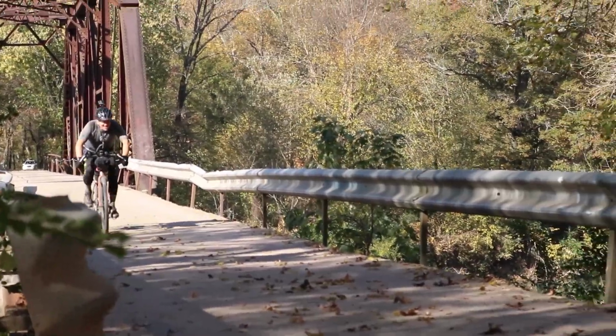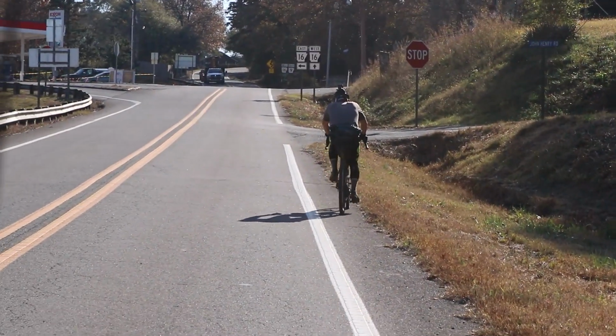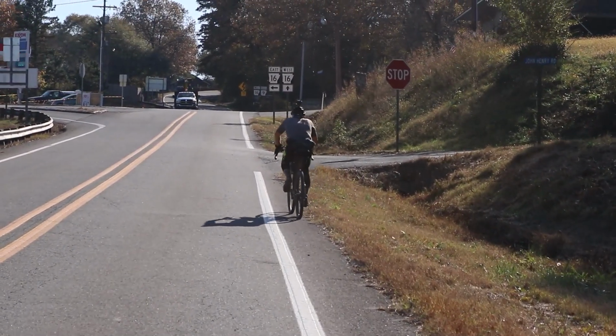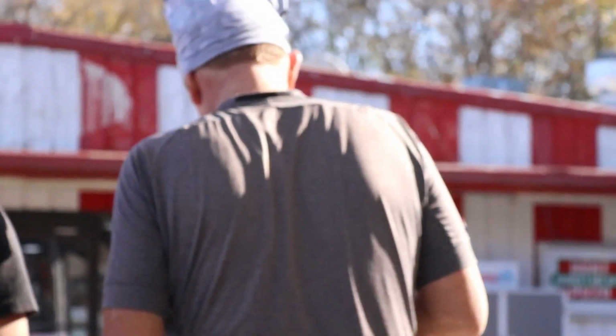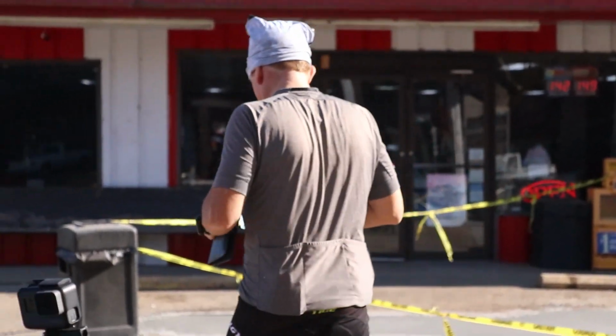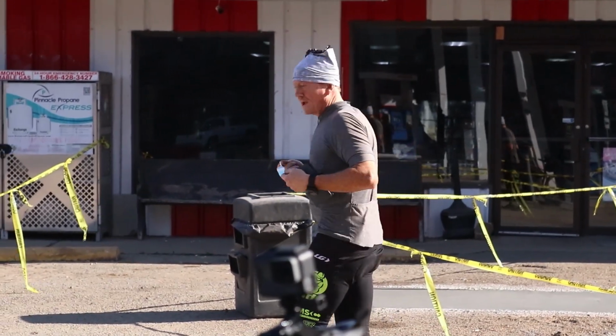You cross over that bridge at Shirley and get to a little convenience store. I had a hamburger. Again, I wanted to manage my nutrition better. Love mustard packets. They kind of helped me keep the cramps at bay. I loaded up my burger with mustard, got that down, had some Gatorade, and rolled out from there.